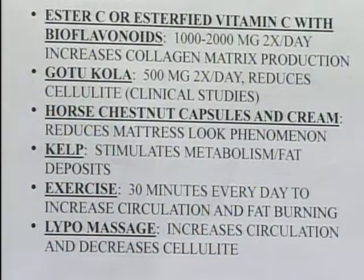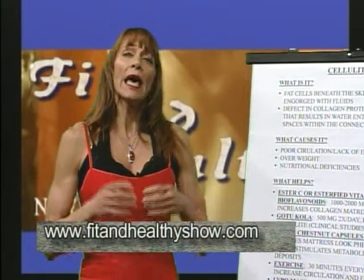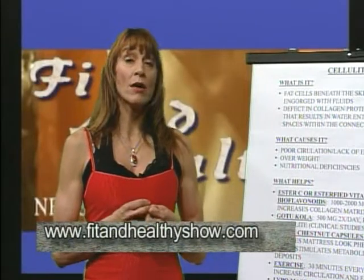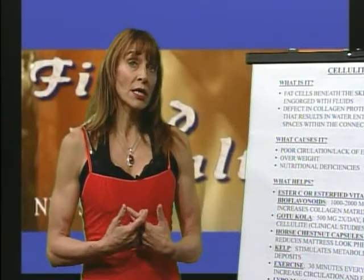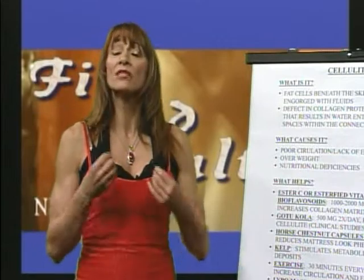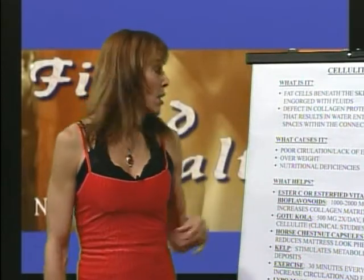Lipomassage. I know we have a massage therapist, Bobby Kinner, that works for us at one of our stores, and she uses lipomassage. It's a technique that's taught, and there's even a certification for it, where they literally massage the area, get the circulation to that area, and she's seen, as well as other massage therapists I've spoken to, reduction in cellulite. That's just another way to get circulation into the area and get things flowing and moving.